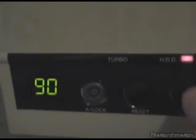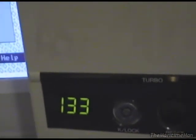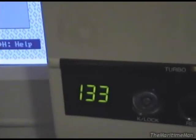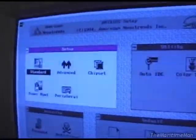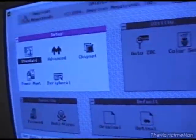And of course the power light's on. That's another cool thing about this computer, is just the lights on it. It just looks so cool. Green power light, red hard drive light, and if we press the turbo button, we get a yellow turbo light and it changes to 133. So now we're running at 133 megahertz. Now, I finished that sentence with an asterisk, because I'll tell you why later. Right now, let's fiddle around in the BIOS. In fact, I genuinely have to fiddle around and set it up because I changed the battery.